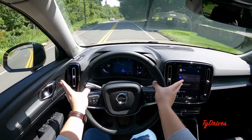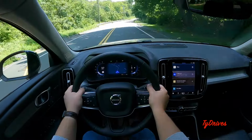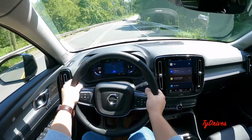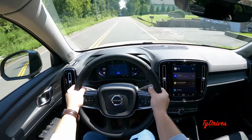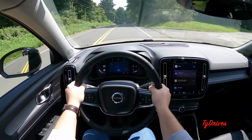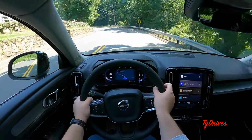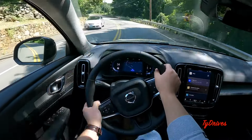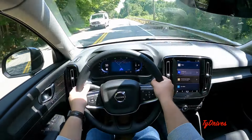Gear changes with this 8-speed automatic are very seamless and pretty quick too, so no complaints with the transmission. And it's a very smooth riding car. I'm actually kind of surprised, even with these larger wheels, it still rides pretty darn smooth.